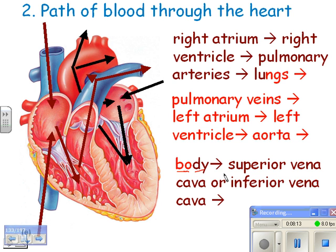And so the blood coming back through the vena cavas, that's these, is going to be deoxygenated again, and it's going to go like that. What are you showing me, William?